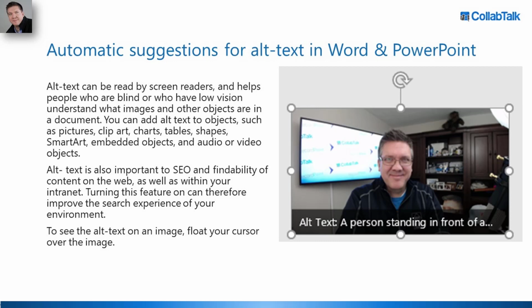The tip I'm going to share is the automatic suggestions for alt text in Word and PowerPoint. So of course, if you don't know about alt text on images, you can add alt text, which helps with some of the accessibility features within Microsoft Office. So you think about that if you're attaching a description to an image, so that people that have screen readers, or for people that are blind or have vision impairments, can understand it. So you can even describe things like objects, charts, tables, shapes, SmartArt, and other things around that. So it's a great ease of access functionality.